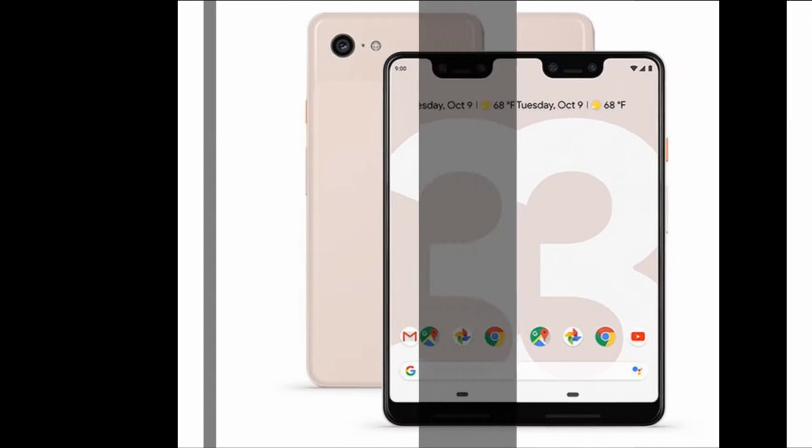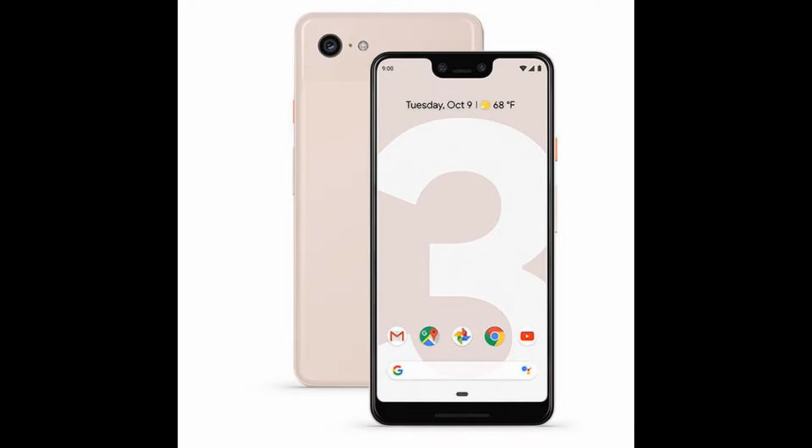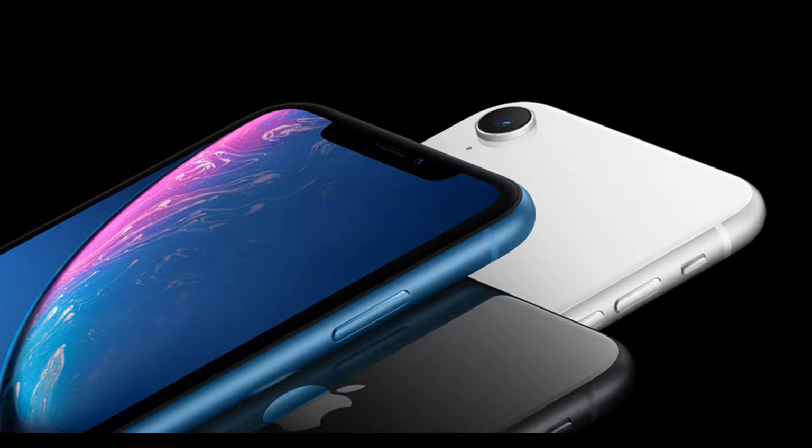Pixel 3 XL is Google's newest Pixel phone that has a ton of features to offer. But can those features be enough to stop the new iPhone XR? I'm Techler Chris, and let's see if the Pixel 3 XL can keep up with the iPhone XR.